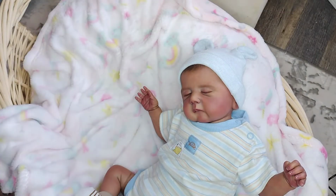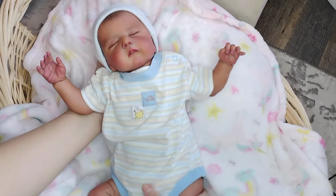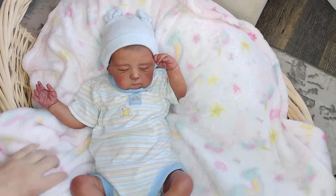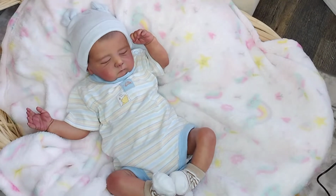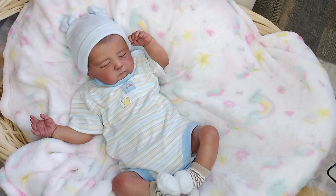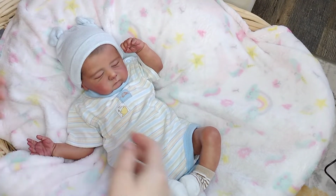Oh, there she is. You guys can't really see her, but you can see Luthais. There he is. Doesn't he look so real? Let me turn this a little bit. Sorry about the shakiness. I always do that. There we go. That should work.